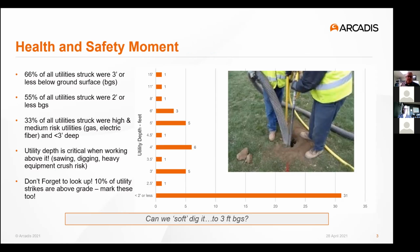We oftentimes are using multiple lines of evidence, but what we found is that positively clearing the borehole is critically important to making sure we're not encountering utilities, because other lines of evidence oftentimes have a lack of certainty around them.